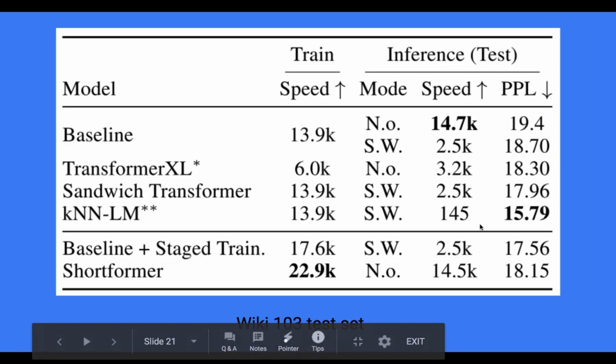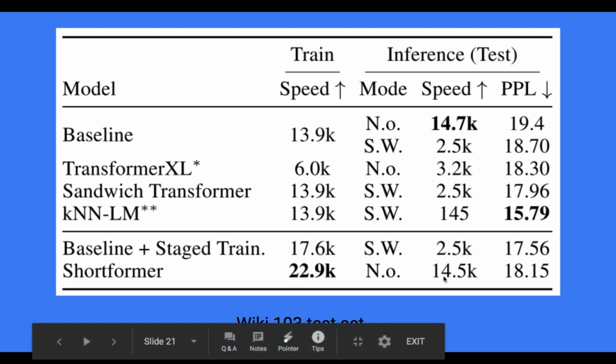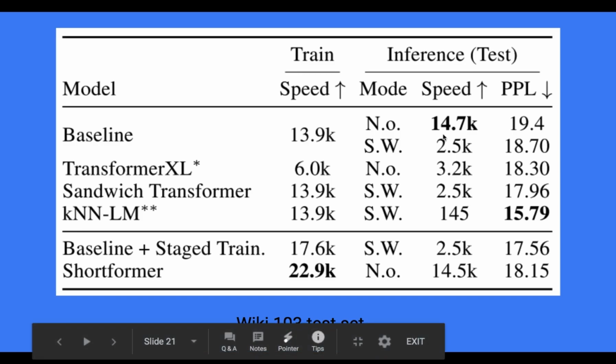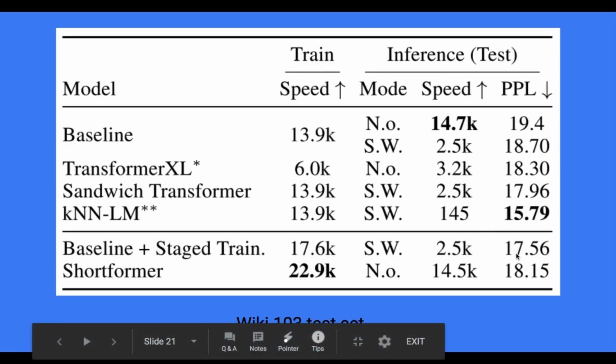Why is it slightly slower? Because you need to do some cache, and this is a non-overlapping baseline model. The Shortformer is non-overlapping, but it still needs to cache the previous subsequence. So at the least it needs to read the cache and then do more queries than the non-overlapping transformer. So it was slightly slower than that. It's 1% slower than that. But the perplexity is much better.